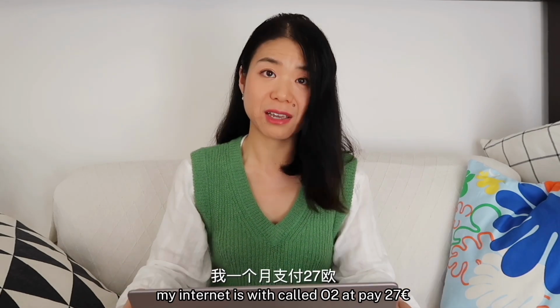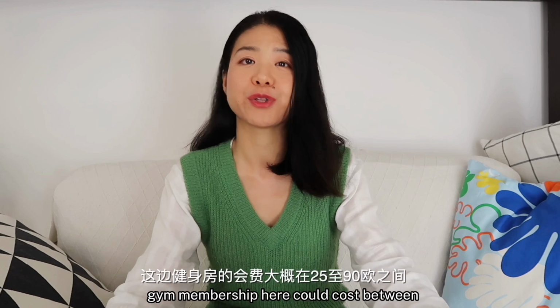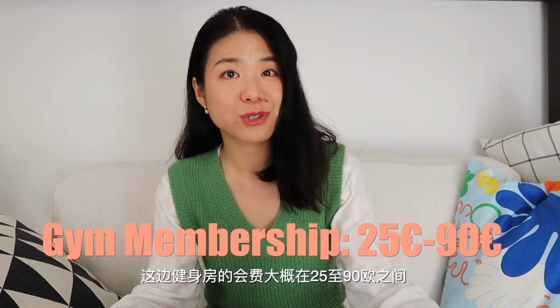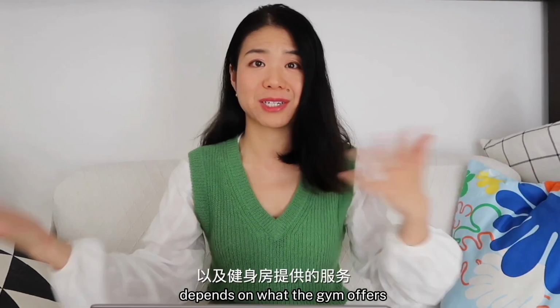I pay 27. And then gym, so if you go to the gym, membership here could cost between 25 euros to 90 euros per month. Depends on the area, depends on what the gym offers.